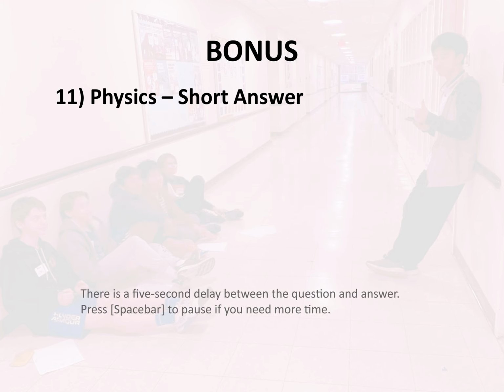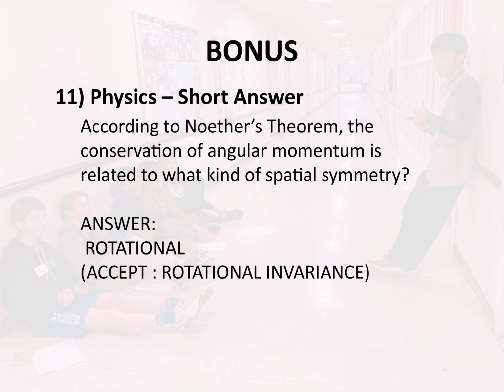Bonus 11. Physics, short answer. According to Noether's theorem, the conservation of angular momentum is related to what kind of spatial symmetry? Answer. Rotational.